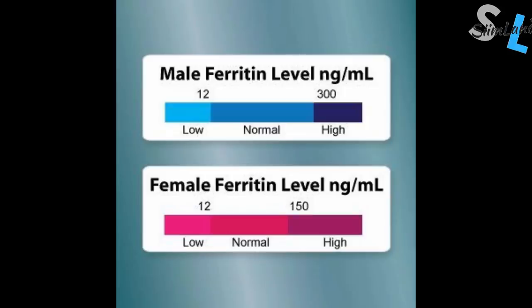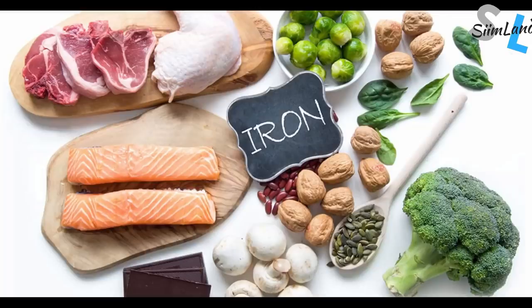Normal ferritin levels range from 12 to 300 nanograms per milliliter for males and 12 to 150 nanograms for women. You can get too much iron from supplements and animal protein. Alcohol increases absorption of iron. Regular blood donations and menstruation can also lower iron. Getting more copper from liver, shellfish, and chocolate helps to balance iron overload with copper.